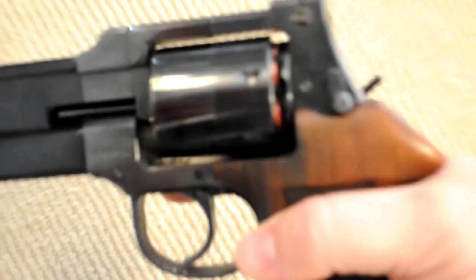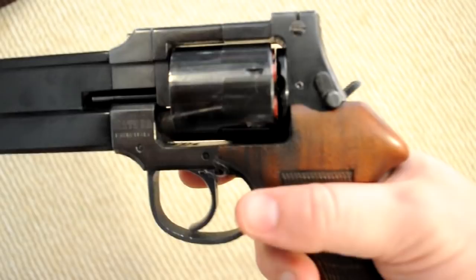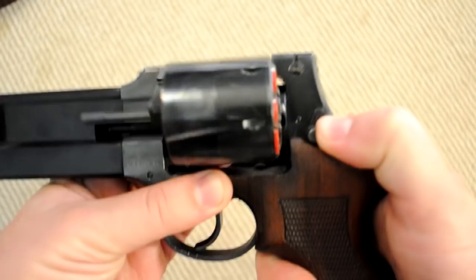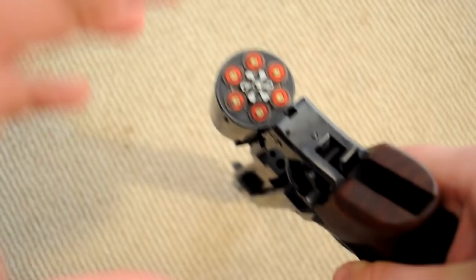As far as controls go, the cylinder release is really interesting on this gun. It's this little lever right here. You push it forward, and then the cylinder comes up and over. Don't usually see that in a revolver, do you? The barrel is underneath, as you can see, and then the cylinder comes out over here, which definitely takes some getting used to.